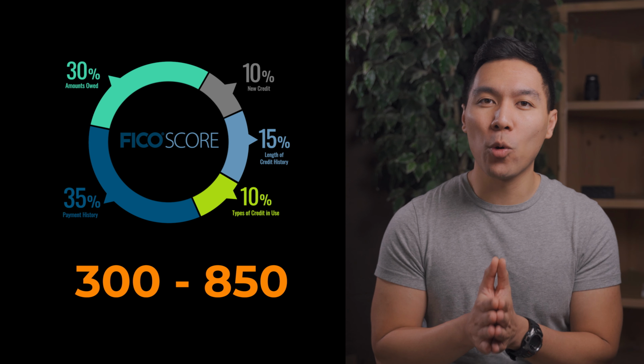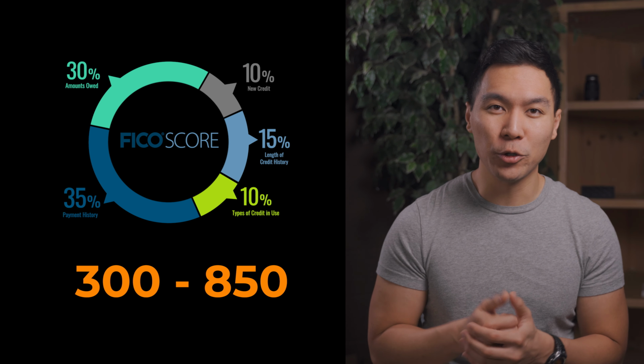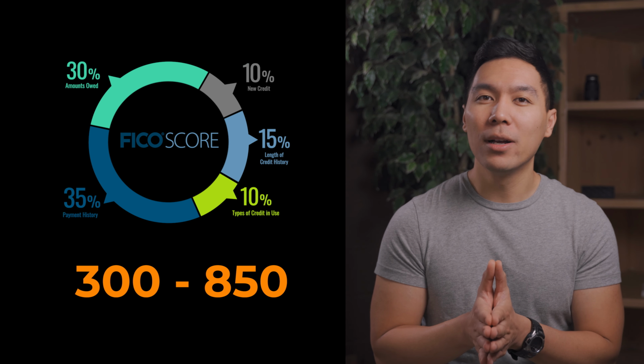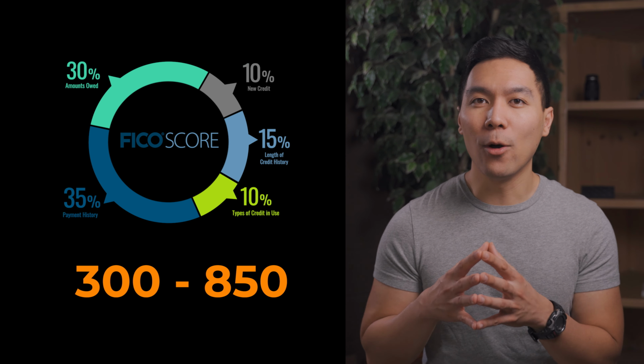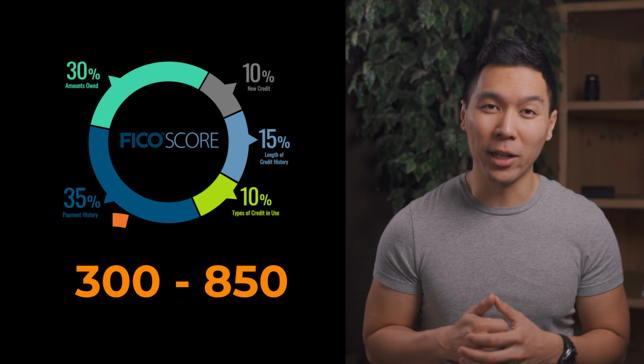The highest credit score that you can achieve is 850 and the lowest credit score is 300. If you never had any credit at all, then you won't have any of these numbers. The only way to get on the lower spectrum is by having some sort of credit, then ruining your credit. But if you have no credit history at all, which means no loans or credit cards open, then you basically don't have a credit score on file.